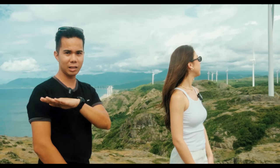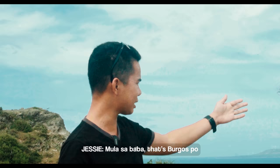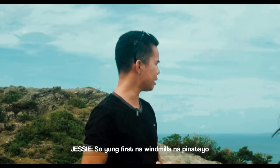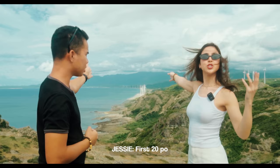Yung EDC po natin, as you can see, we have the best view kasi we're at the C1. Yeah. And then 360 degree po siya. The first windmills po na napatay natin, yung nasa baba, that's Burgos po. And yung nasa dulo, that's the Pagudpod and Bangi po ito. So yung first na windmills na pinatayo na nasa baba natin is yung first 20 po. The first? Yes. 20. The first 20 is this one.